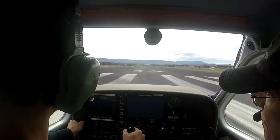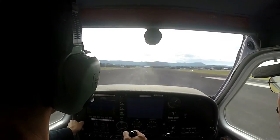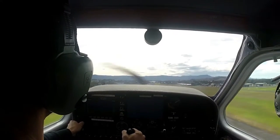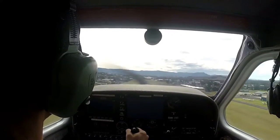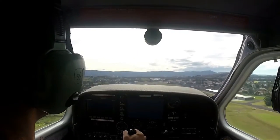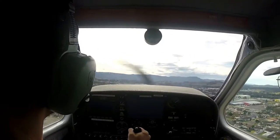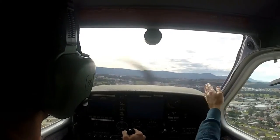Airspeed's alive. Yep. Looks like good power, good revs. And speed check. Yep, so about 65, so good. Try and get above that and then get the attitude a little higher. Target selected out in front that you're tracking towards, keeping you on the runway centre line.